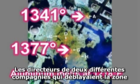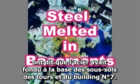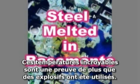The presidents of 2 different companies that were cleaning up the area said that steel had melted at the bottom of the basements in the towers and Building 7. These incredible temperatures are more evidence that explosives were used.